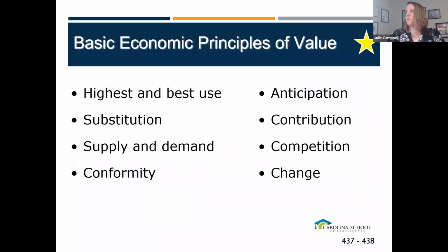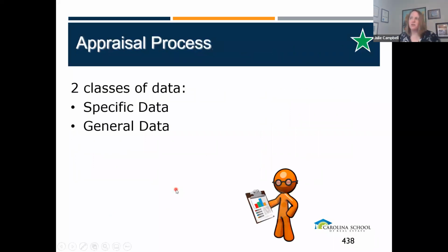Starting on page 438, we talked just a little bit about the appraisal process, just so we have a bit of an understanding of what the appraiser does, what they look for. Again, I'm not appraising the property, but you might have a buyer or a seller have questions. How did they come to this opinion of value? So let's talk a little bit about the appraisal process.